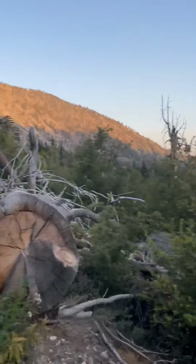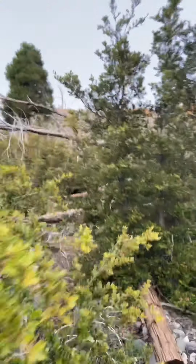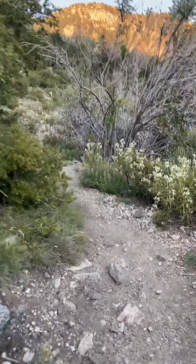Facing Azusa right there. Going up Little Jimmy campground. Try to give you guys a clear look on how it looks.